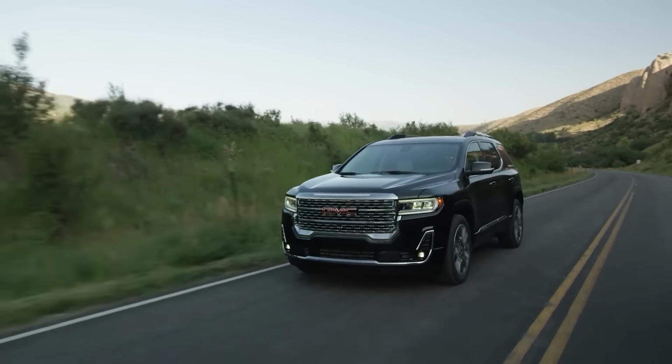Needless to say, selling a car is not an easy process. But what about buying a car privately? Surely that's a lot more safe and straightforward. Well, not necessarily. There are certain risks that are involved when you buy a car privately.